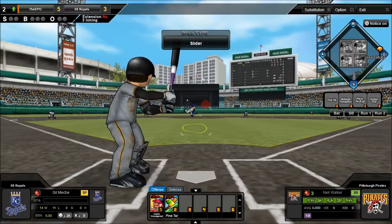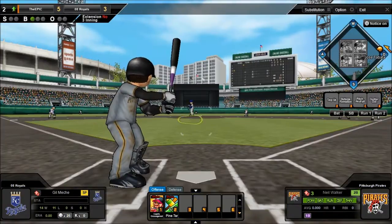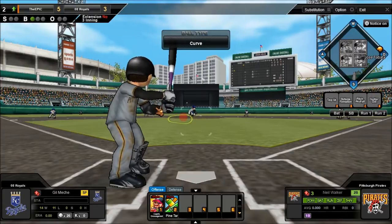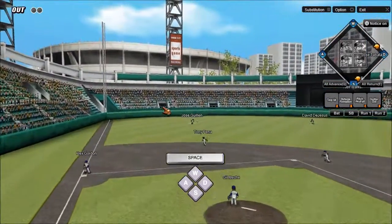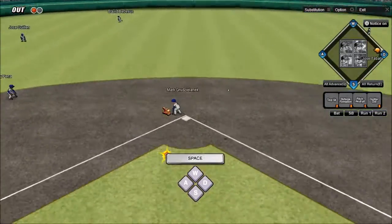The pitcher enters his windup. Wow, it's a ball. Second pitch. Left. Left fielder caught the ball. The ball is heading towards the first base.